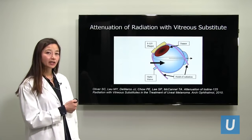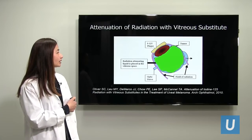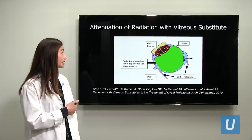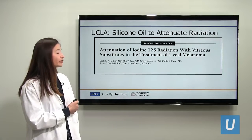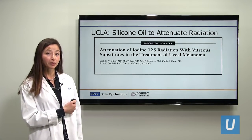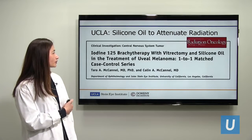If we replaced the vitreous humor by doing a vitrectomy with a substance that could block or shield the penetration of the radiation, then we limit those extra radiation rays from harming healthy tissue in the eye. So we have published on this in the field, and this is a proven method for reducing radiation retinopathy in patients undergoing treatment for ocular melanoma.